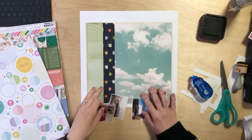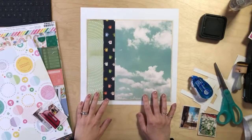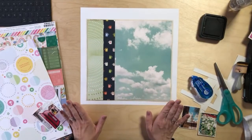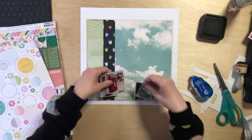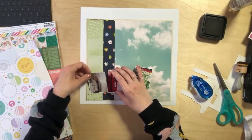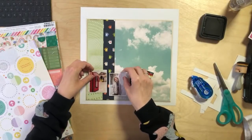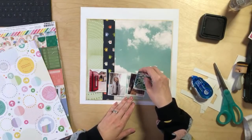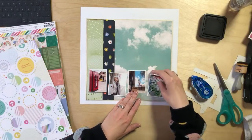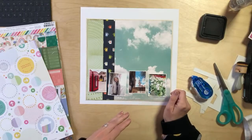Okay, so there we are. So you could add inky stuff to the white, but for now I'm going to leave this like this. And then, no, it was that way. So we've got a vertical element and then a horizontal element.